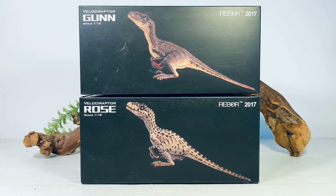So let's go over the package really quick before we throw these figures up on the turntable. The JP3 male and female Velociraptors are named Gunn and Rose. If you're remotely familiar with how Rebor names their figures, they like to name them after musical references.